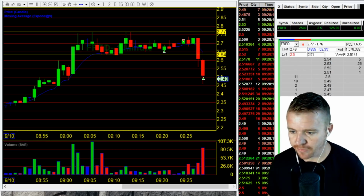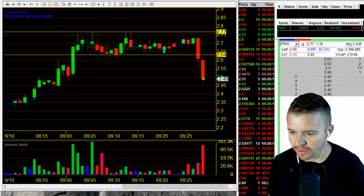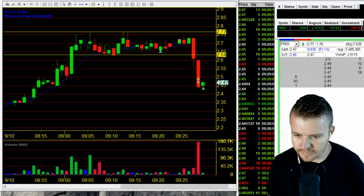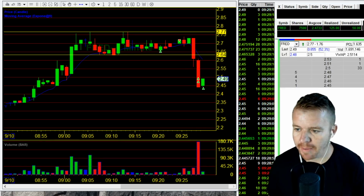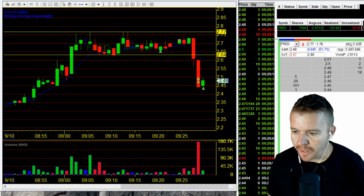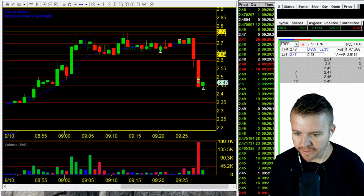I'm going to jump in there at 250. See if I can add some more, a little bit lower than the 250. Looking for this to push back above 250s. So got a nice little fill there. Looking for this to pop back above 250s here at market open. Just look for a little quick pop. Bouncing off the support area there.